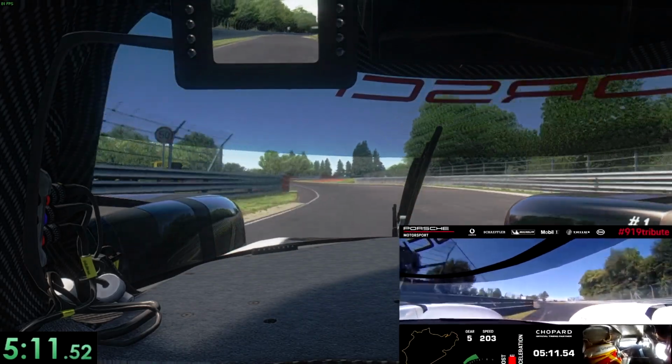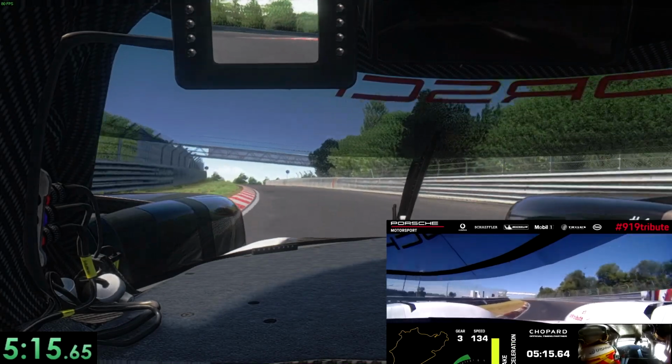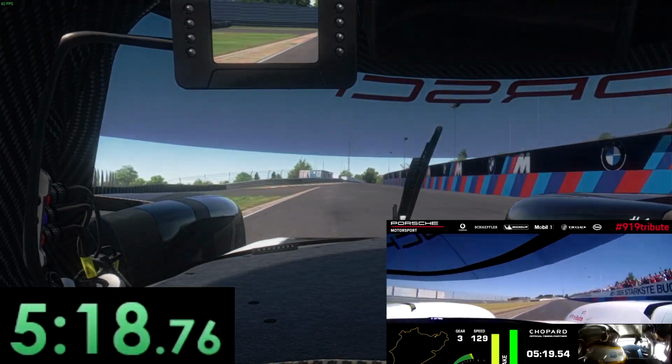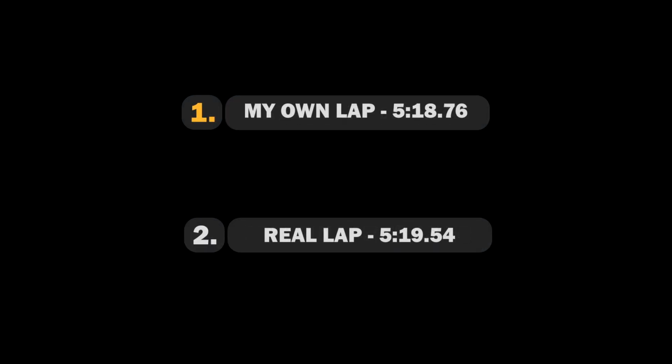Going into this final braking zone now, I'm braking just as you go around this corner in a straight line, trying to get the best entrance over this curb a little bit for us, and then going left and into this right-hander and across the line. And we managed to get a 18.7, he gets a 19.5. That puts us in first place.